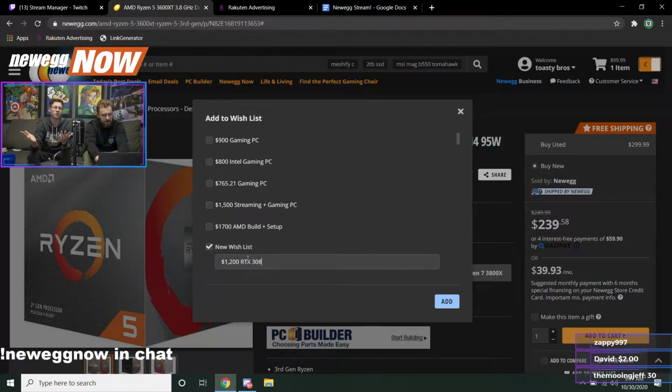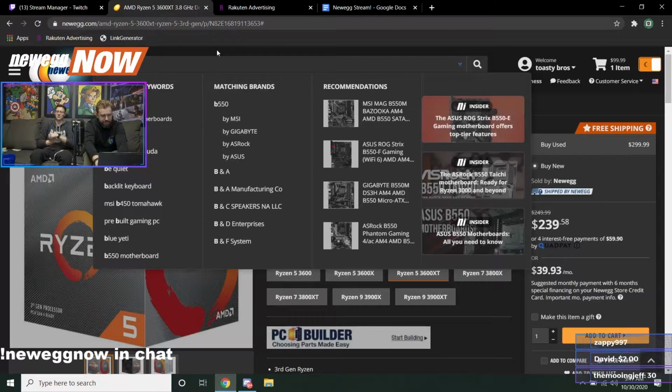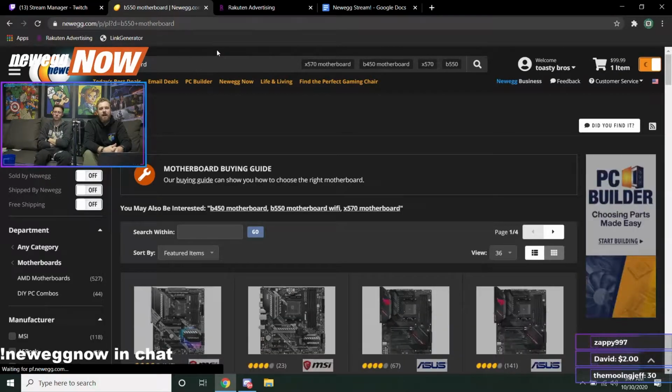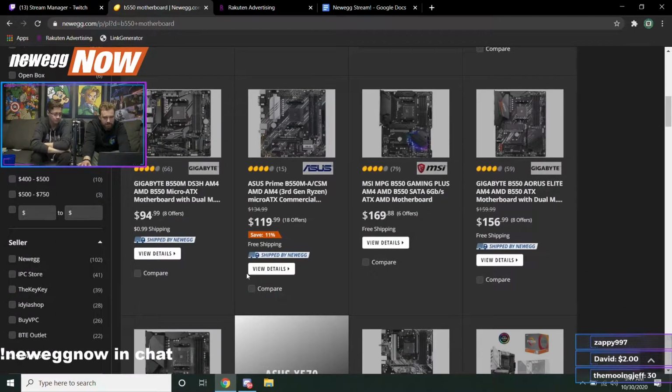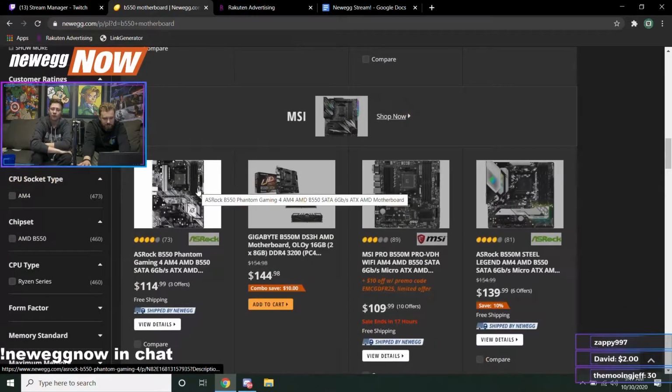RTX 3070 PC. I know absolutely nothing. All right, motherboard B550. Cybershark said 5 head. Can an i5 4570 have 16 gigs of RAM and run Warzone? Well, with the graphics card it could lower settings, and it can have 16 gigs of RAM depending on the motherboard, but yes. Let's see. B550 motherboards. What are we looking at? We got the DS3H. We got nothing else.